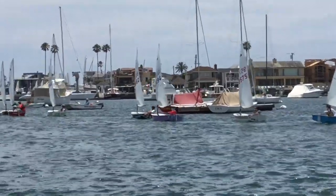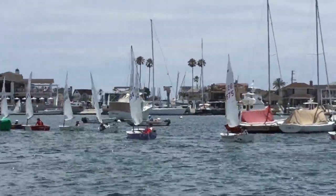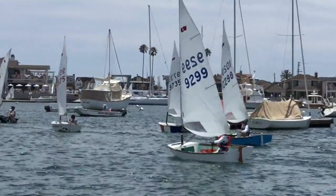He's under trim. He's just not trim tight enough. He's not going to make the mark. His boom is outside the corner. Yeah, he's got 2 more tacks coming. Max over trimmed. He needs to ease about 4 inches.